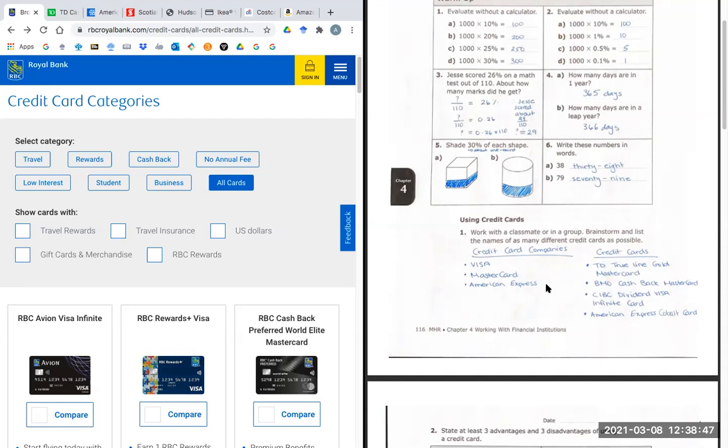Now, not every company or store allows you to pay with an American Express credit card. And the reason for that is that store has to pay a really large fee to have American Express be used. So to avoid paying those fees, they just don't accept American Express altogether.